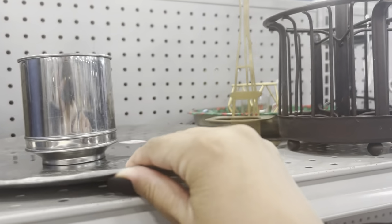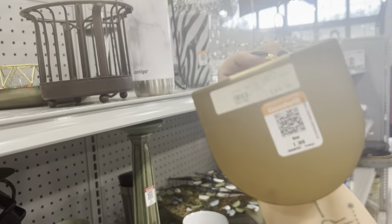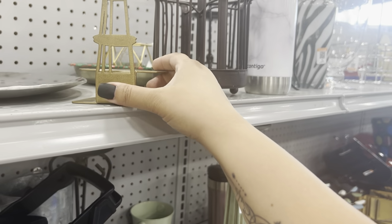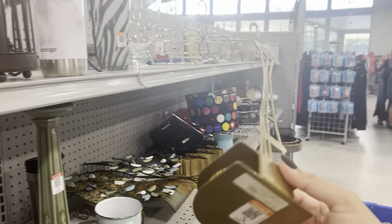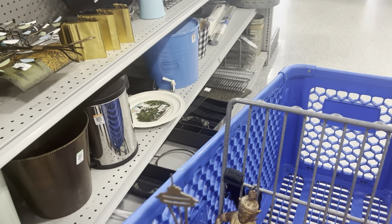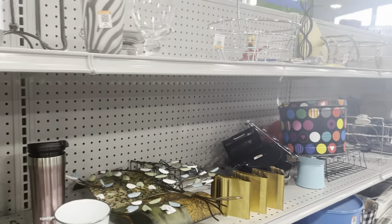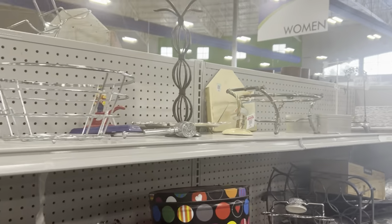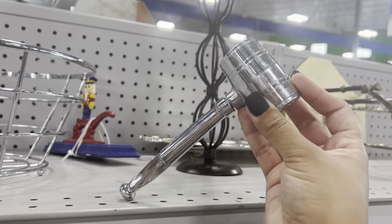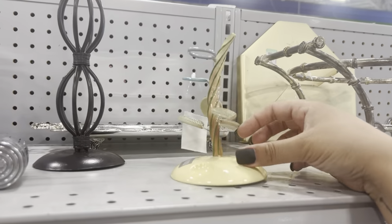$3.99, crazy. This is the Space Needle in Seattle. Votive holder. Now, I'm a really big fan of Seattle, so I'm gonna pick this up for myself, $1.99. I didn't really pick up any souvenirs when I was out there. My friend lives out there, so I will definitely go and get more souvenirs, maybe at their local Goodwill.